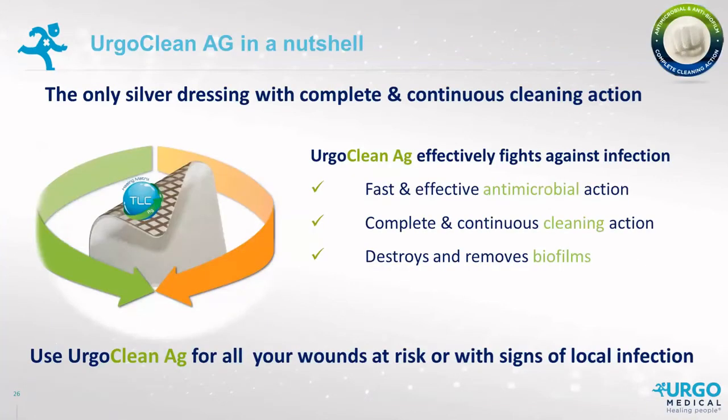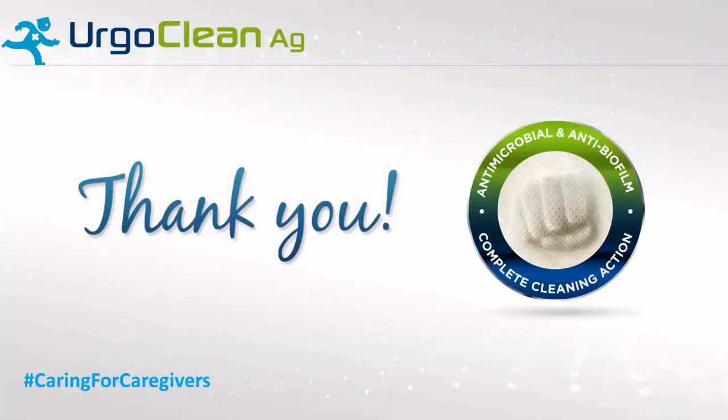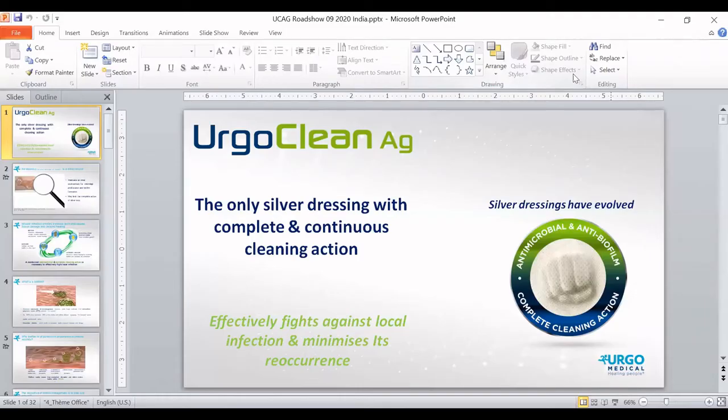So basically, we're just saying that Urgo Clean is the only silver dressing that will help you be effective on the cleaning and removing that biofilm, thus reducing the exudate and moving your wounds towards that healing trajectory. Thank you very much. That was all from my side.